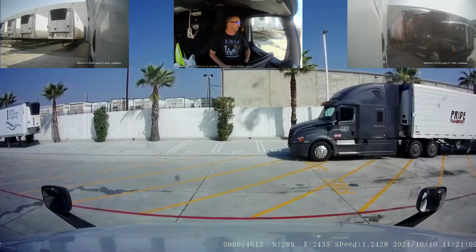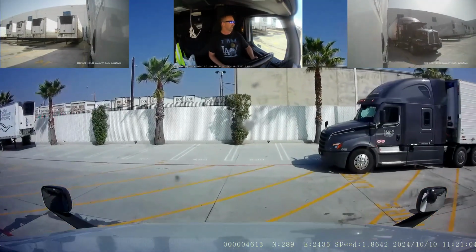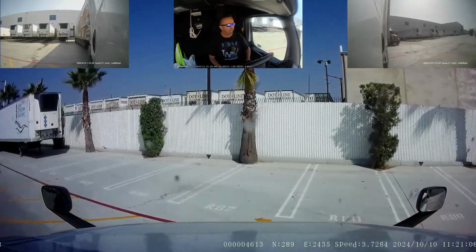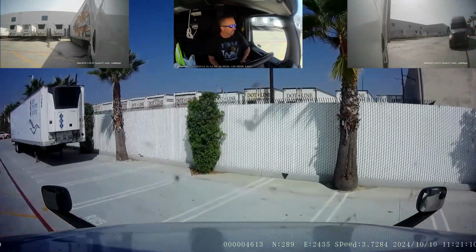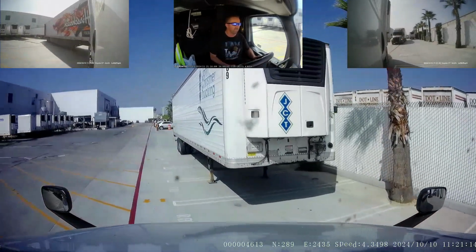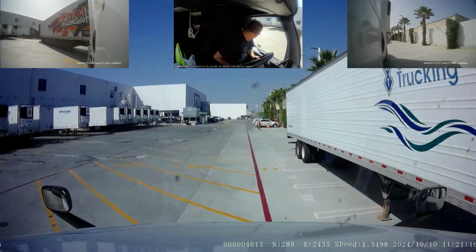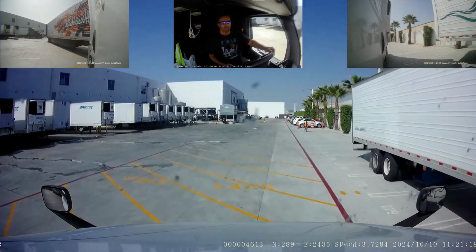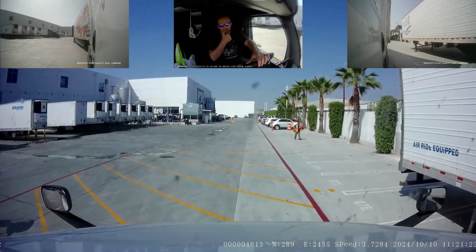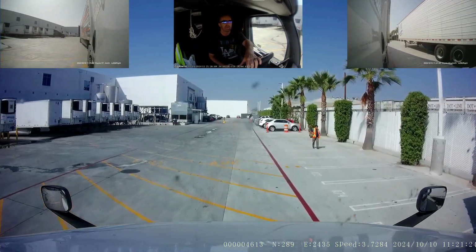Alright guys, we're done loading here. It's 11:20, and so it didn't take long at all. Let's see if I can, I want to keep my trailer doors away from that guy over there on the blind side. Alright, yeah, we're good. Still need to close my doors and put the seal on. I'll take care of that in a second here.